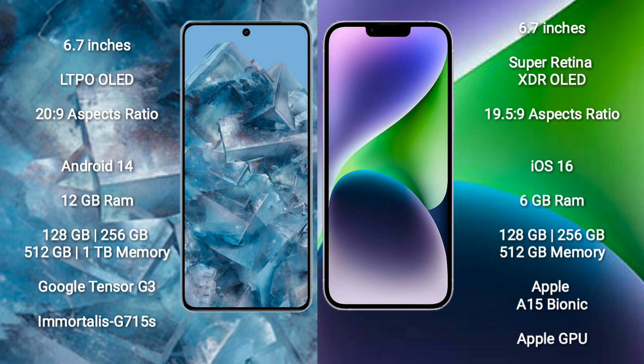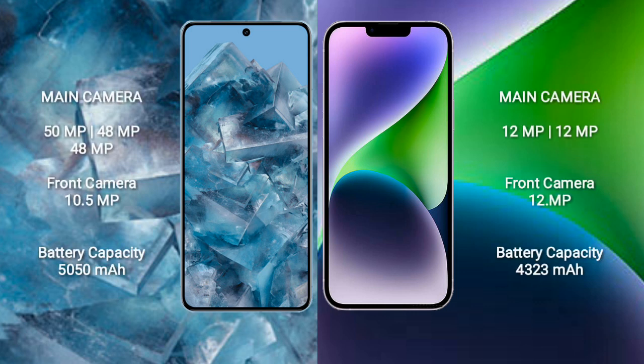Google Pixel 8 Pro comes with 12GB RAM and 128GB, 256GB, 512GB, 1TB internal storage, Google Tensor G3 processor and GPU Mali G715S. iPhone 14 Plus comes with 6GB RAM and 128GB, 256GB, 512GB internal storage, Apple A15 Bionic processor and Apple Graphics GPU. Google Pixel 8 Pro has a triple camera setup, 50MP plus 48MP plus 48MP, and front camera 10.5MP.